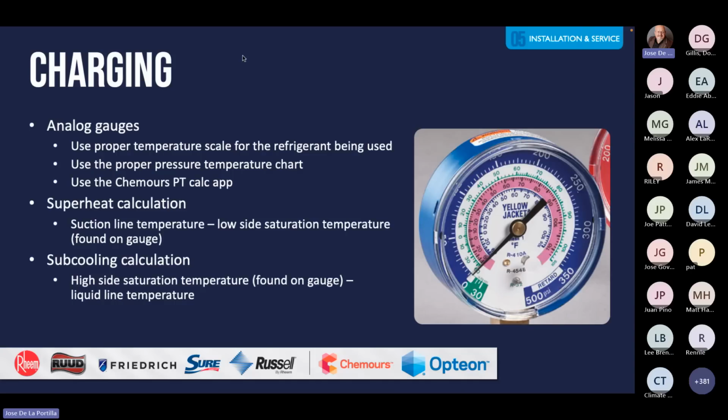Subcooling, you use the high side. You're going to take the high side saturation temperature, which is the temperature on your gauge, and you're subtracting the liquid line temperature. Same process, we're just flipping which one is on top, which one's on bottom. Now, I do want to show you this.